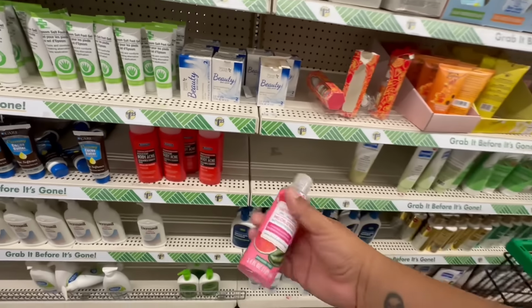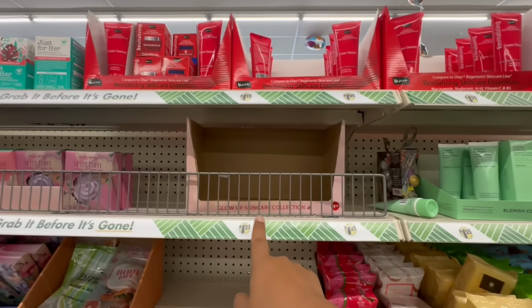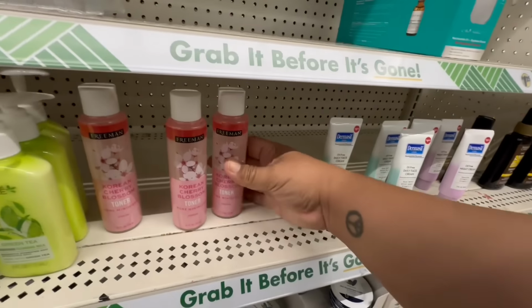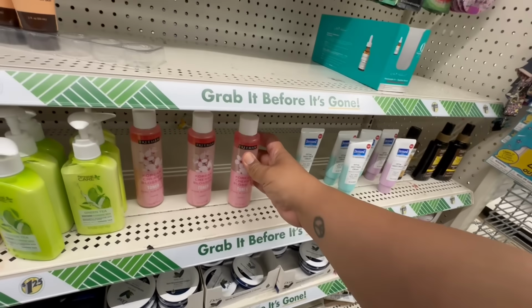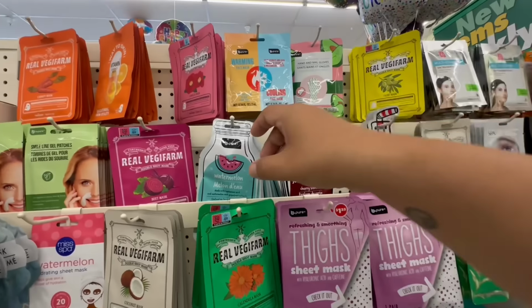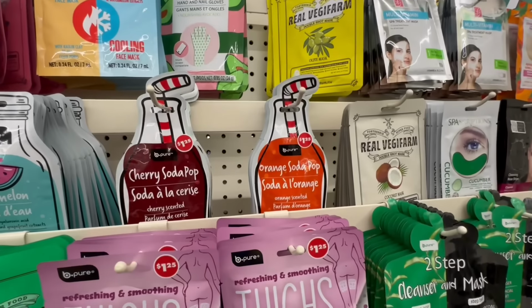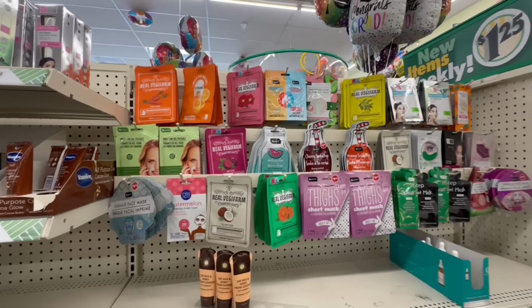Is this one new? No, this is the Watermelon Daily Cleanser. Yeah, these are going fast. If you see the glow up skincare, definitely grab those. And since we're here, oh, here's actually some. Look, this is the Korean Cherry Blossom Toners, another great item. So they're definitely stepping up the game when it comes to skincare. And look, they have more of the Be Pure Watermelon face mask. They have the watermelon, the cherry soda pop, as well as the orange. So don't miss out on these. These are great deals for $1.25. So let's continue looking for more.